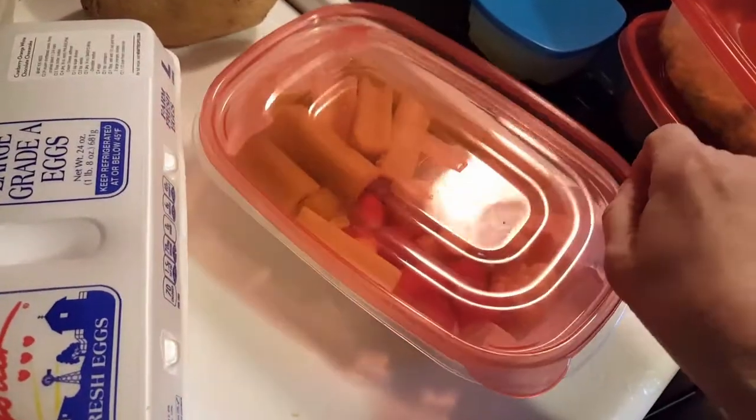So, and keep your energy. That's the important thing too. So, all right, I got those to nibble on.